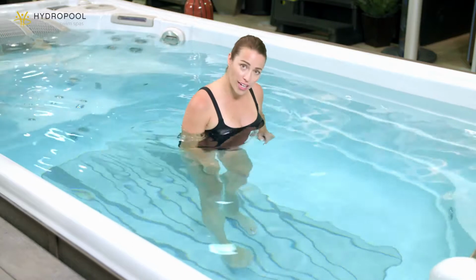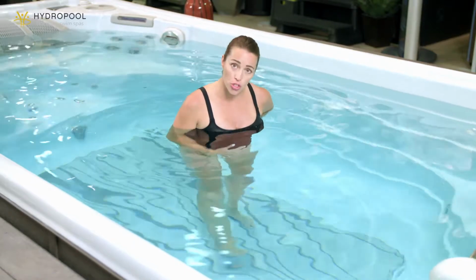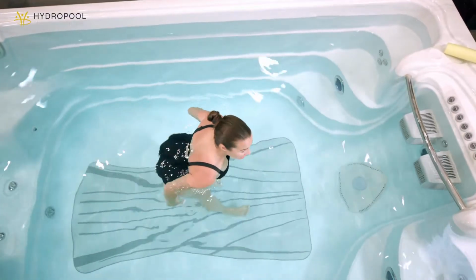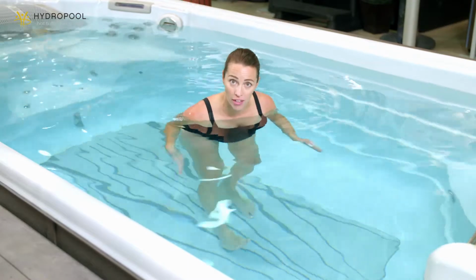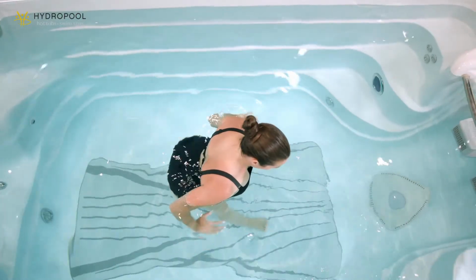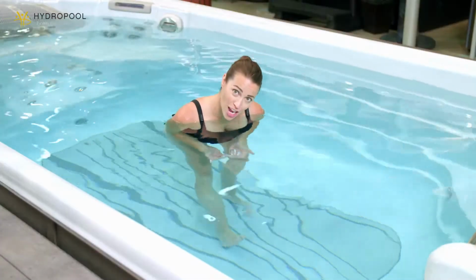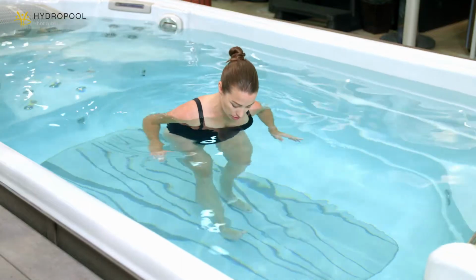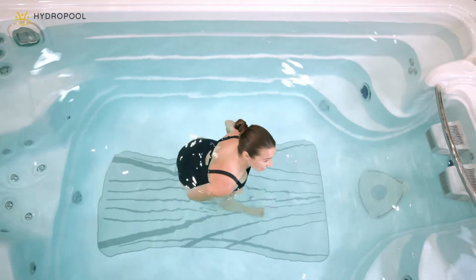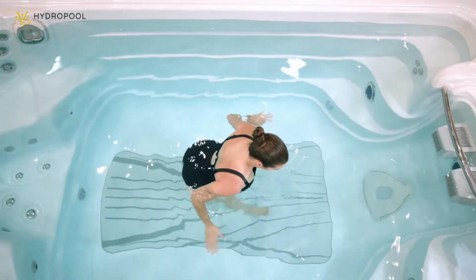So we're gonna take your right heel to the floor and point your toes up to the sky. Square your shoulders to the right toes and start to bring the chest towards the floor until you feel that nice stretch up the back of your legs, or just your right leg there in this case. Okay, so imagine you're trying to pull your toes back towards you and you're bringing your chest closer to the swim spa floor. Hold it here for a few breaths. That leg is straight.